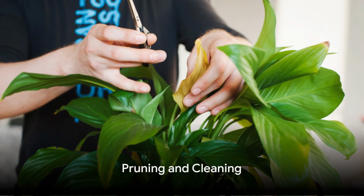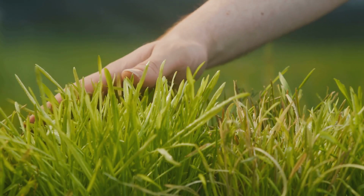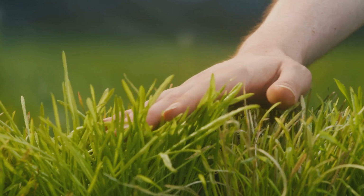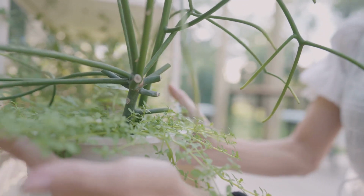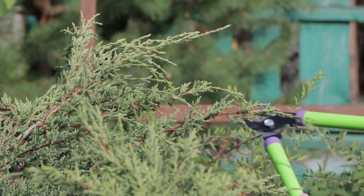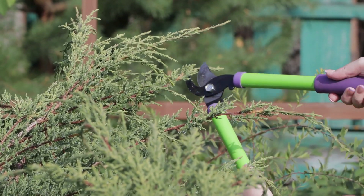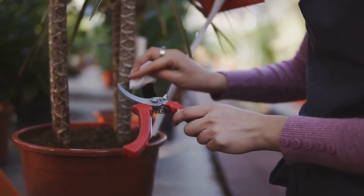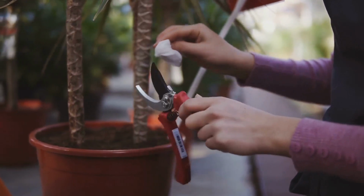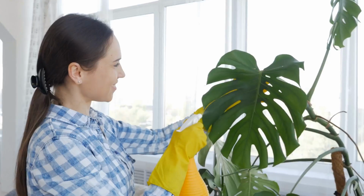A little trim and clean can go a long way in keeping your plants happy. Pruning and cleaning not only enhance your plant's appearance, but also promote healthier growth. Let's delve into how to do it right. It's crucial to remove dead or yellowing leaves from your plants. This helps prevent the spread of disease and allows your plant to focus its energy on new growth. Use a pair of sharp, clean scissors or pruning shears to make a clean cut close to the main stem.